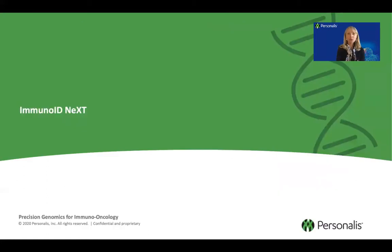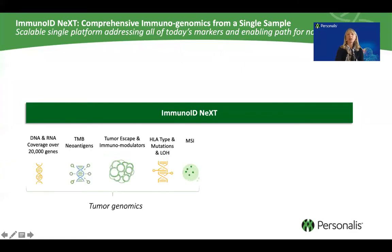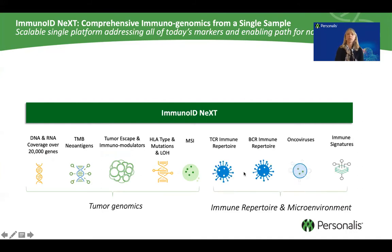So to further describe our approach and strategy, I'd like to first begin with describing our ImmunoID Next platforms for solid tumor profiling that works in combination with our Next liquid, our liquid biopsy solution. And our ImmunoID Next product is developed to enable comprehensive characterization of the tumor genomics, but also the immune-related components of the tumor microenvironment. And we do this from a single tumor sample and a paired normal germline specimen. And we maintain a very sample-sparing approach.